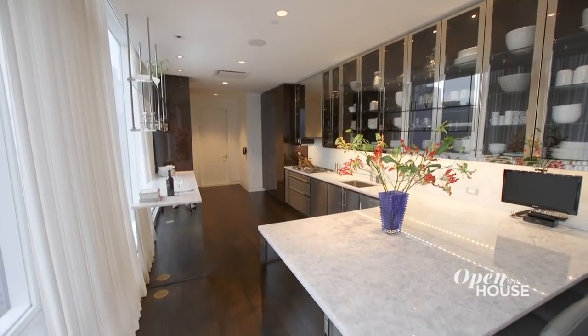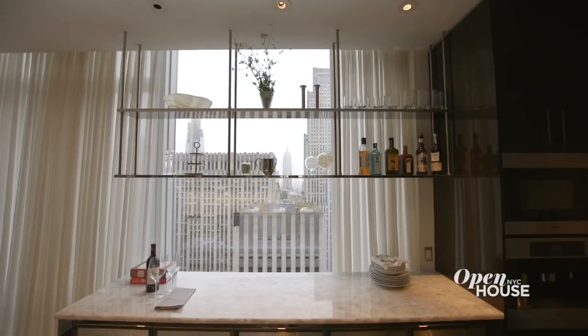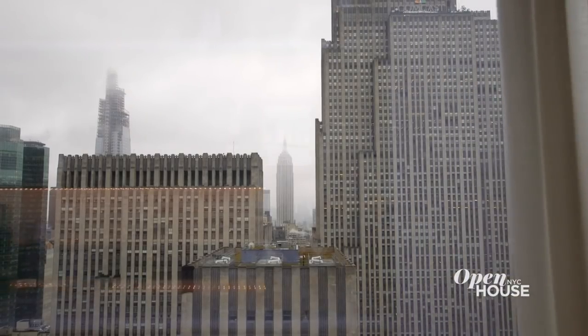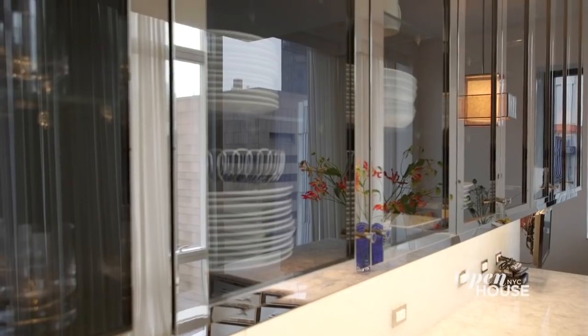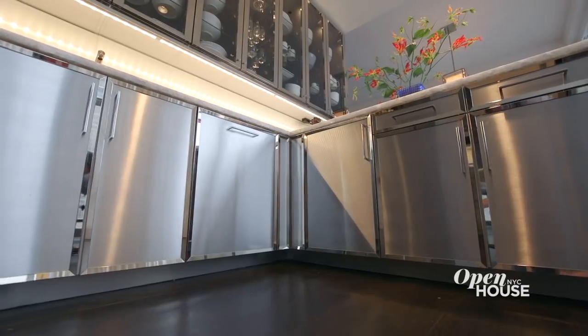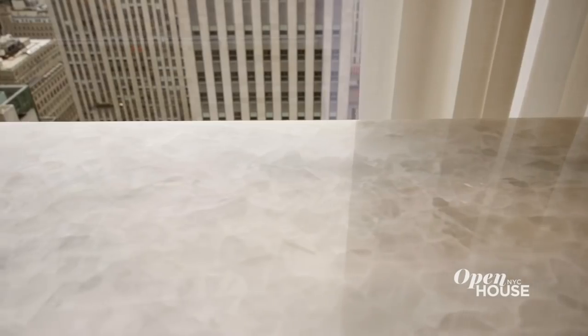Adjacent to our magnificent dining room is this seriously sexy, fully equipped chef's kitchen. As you step in, you immediately see the iconic Empire State Building. What better view could you ask for? Again, to emulate the view outside, the cabinetry is finished in high polished silver with crosshatch details. And inspired by the ever-moving textured clouds outside, the countertops are white iceberg granite.